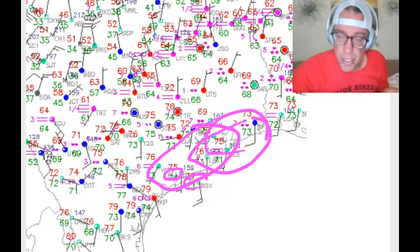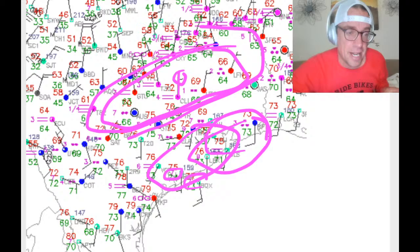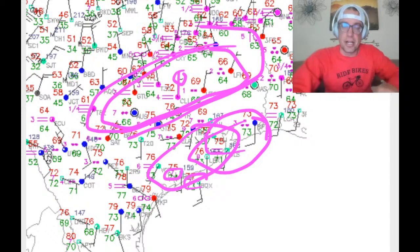And here's this weak front. So you look at the winds back behind the front that are out of the north. And these winds are weak too. You can see the 5-knot flag right there. That's a 5-knot northerly wind back behind the front. So we're not going to see a surging front that's going to be undercutting all these storms all day. You're basically seeing a stalling out front as it's approaching coastal Texas here.